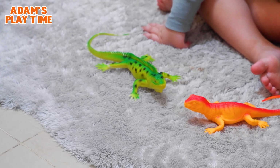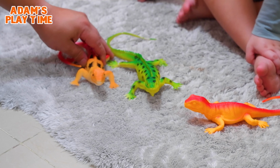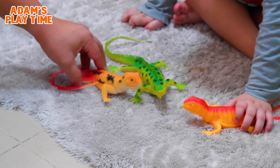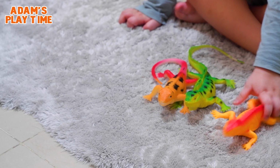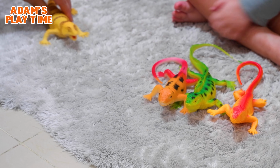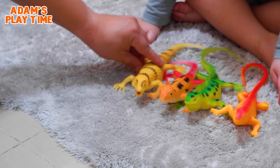Okay. There's some more iguana here. It's a rhinoceros iguana. Hello, guys. I'm a rhinoceros iguana. How are you? My name is Peter. Now we go with them. Okay. How about this another one? What is this? It's a yellow iguana. Hello, guys. We are now four here.